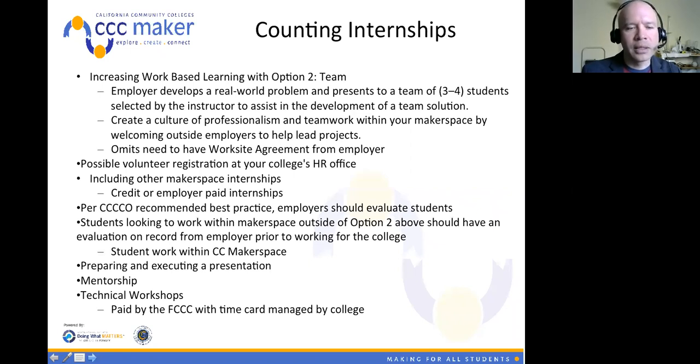And if you have that, then having the student work within your makerspace to, once again, increase the level of community, increase the ecosystem, transfer knowledge, develop mentorship models, develop training presentations, workshops, and technical presentations within your makerspace, to use the student and their experience and their benefit to you, and pay them through this option two, although it's sort of asynchronous. The evaluation already happened, and you're just using the experience to cultivate that further within your makerspace.